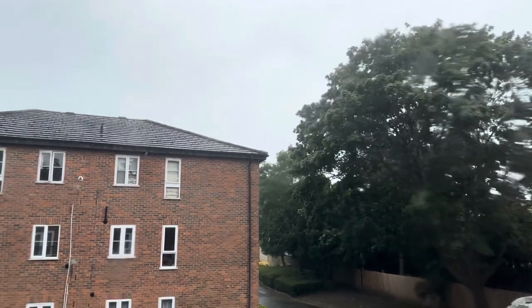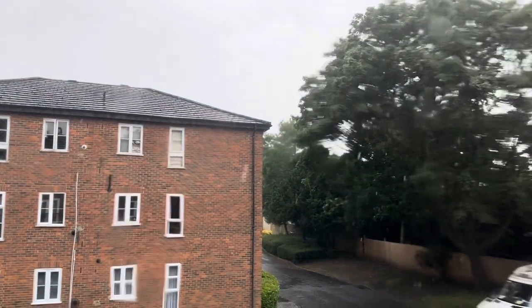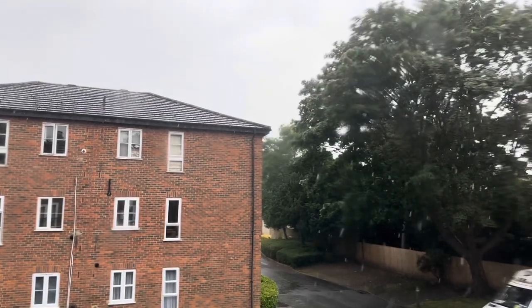But it's always good to play trains inside when it's like this. Anyway, enough of the weather. Let's get back to the railway.